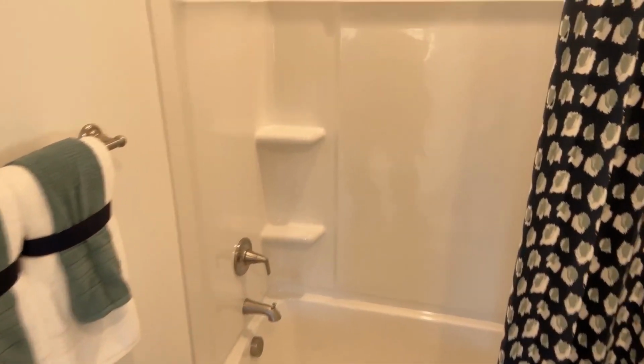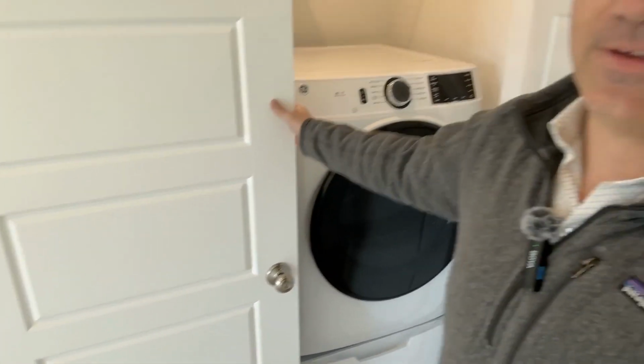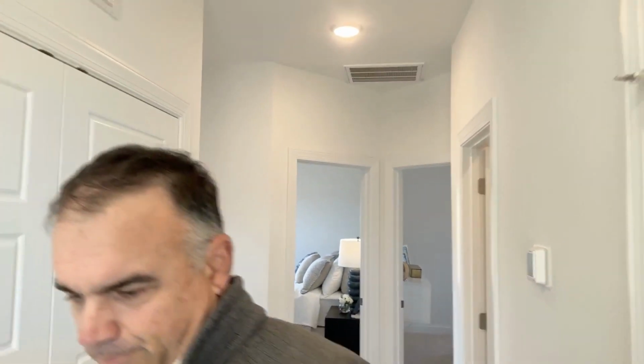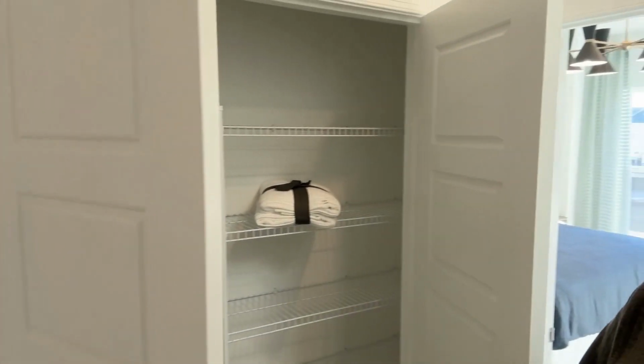You've got full bathroom, tub shower insert. Talk about this later. And laundry on the same floor as, you know, your dressing room, your bedrooms, which just makes sense. I like it when designers do that. There's a nice linen closet right across the way. A lot of space in the linen closet. And then the primary.